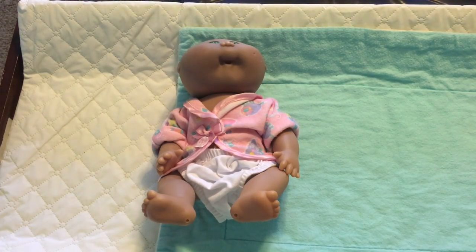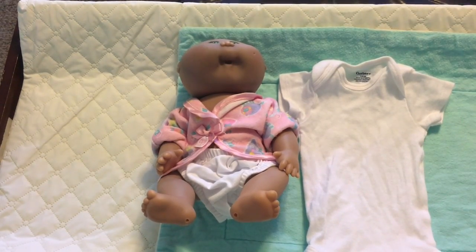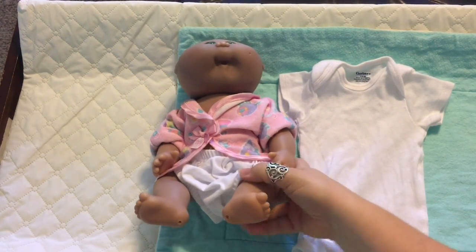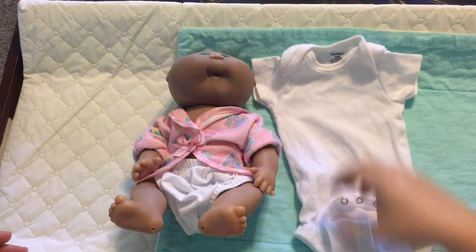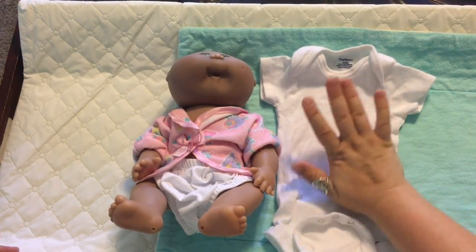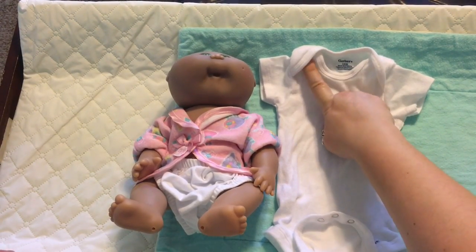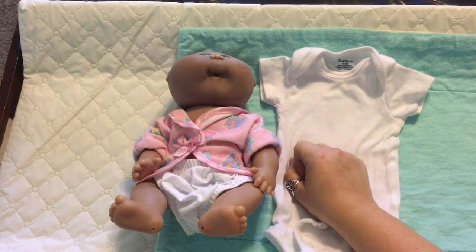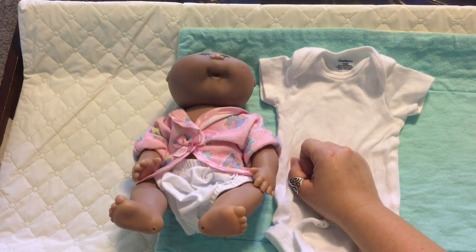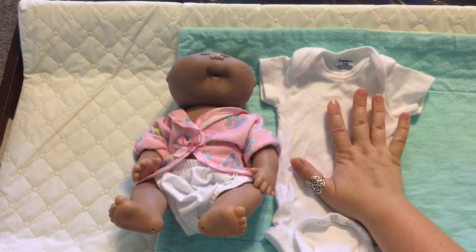Now, this is something that I did not learn about for the longest time, and I feel really dumb. So I'm going to tell you so you don't have to be like me. If you can find short-sleeved onesies or little one-piece outfits like this, it's great, especially when you have a newborn, if they have this funny little shoulder flap going on. And for the longest time, I didn't know what it was for. I figured it's just because newborns have really big heads. And here's what it is for.